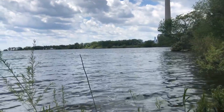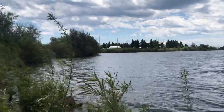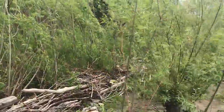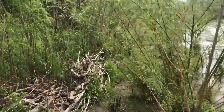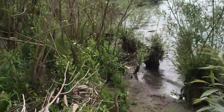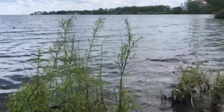Well, that's it for today. It was a quick hour's work on a late morning on Saturday. When I came in, it was a very different beach. With the green scunge coming in, it had a very different look.